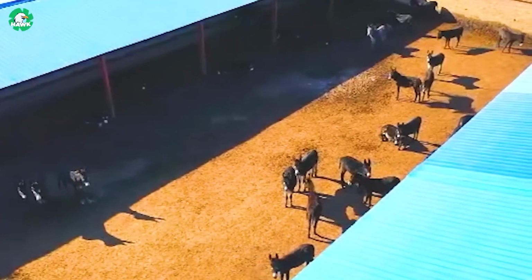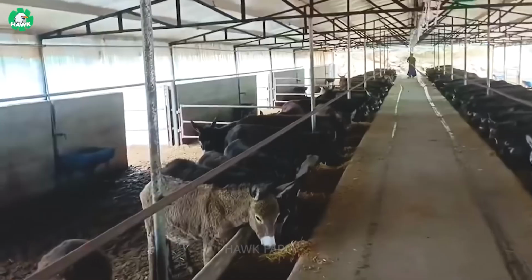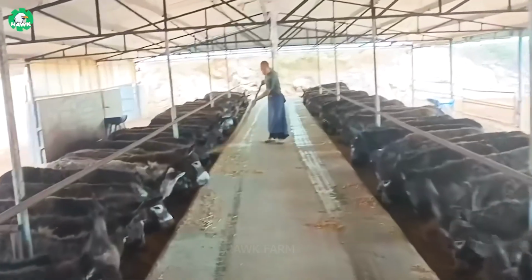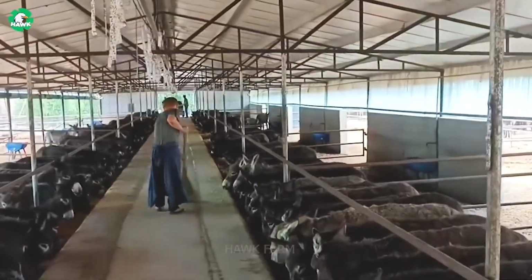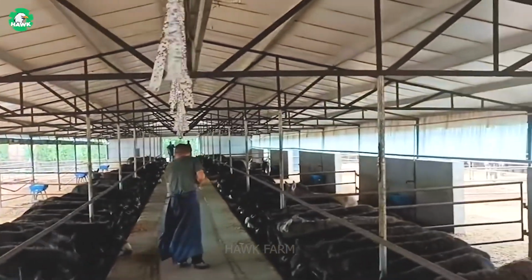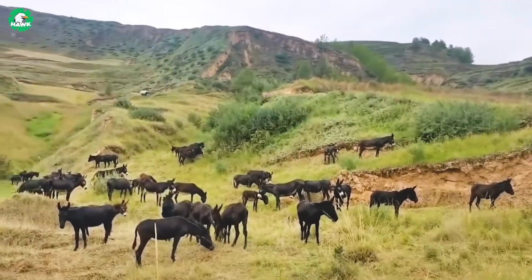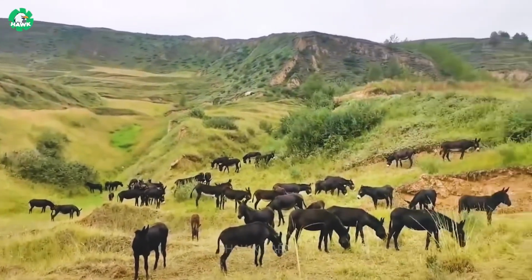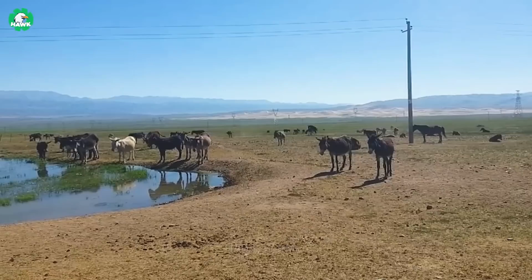Donkeys are kept in spacious, sheltered enclosures to protect them from weather elements, especially the hot sun. Regular cleaning helps remove parasites and prevent diseases, ensuring their coats remain clean and healthy. They are also bathed frequently to keep their fur shiny and in good condition. Meanwhile, donkeys used for transporting goods and tourism are typically raised freely, grazing on natural vegetation and drinking water from rivers and streams.